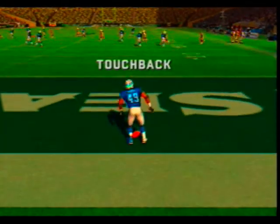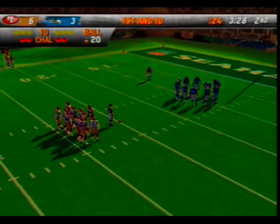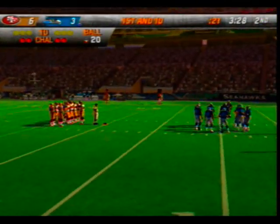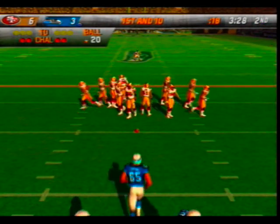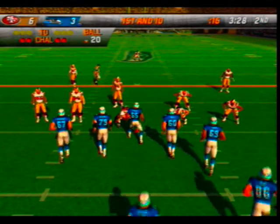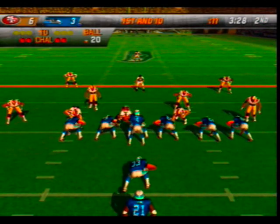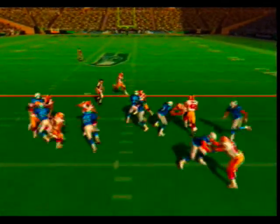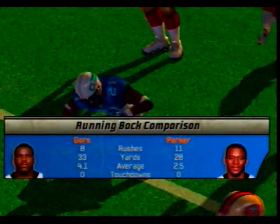This one is fielded by Warner. The defense shut down the offense the last time they had the ball. Seattle will start the drive at the 20-yard line. First and 10. They'll go from the I formation. Hand it off. Wooden comes up to make the play at the 35-yard line.